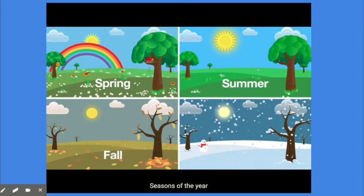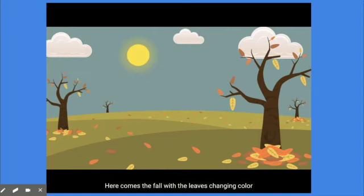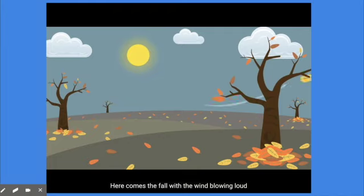Seasons of the year. Here we go. Oh. Seasons of the year. Here comes the fall with the leaves changing color. Here comes the fall with the climate getting cooler. Here comes the fall with the leaves falling down. Here comes the fall with the wind blowing loud.